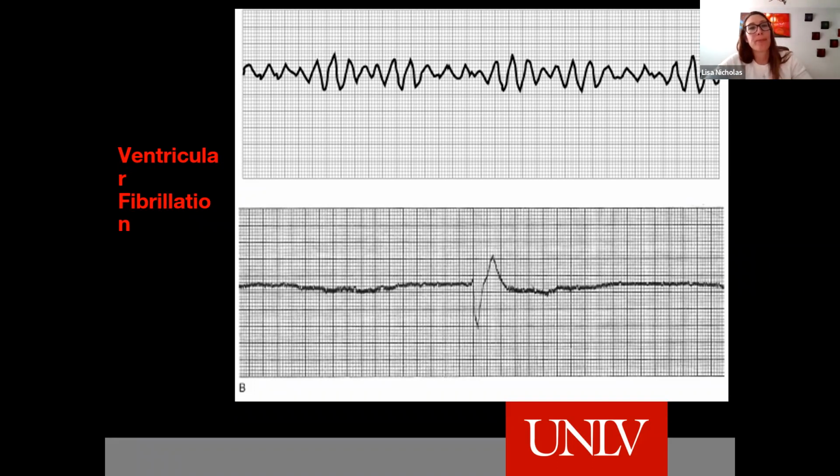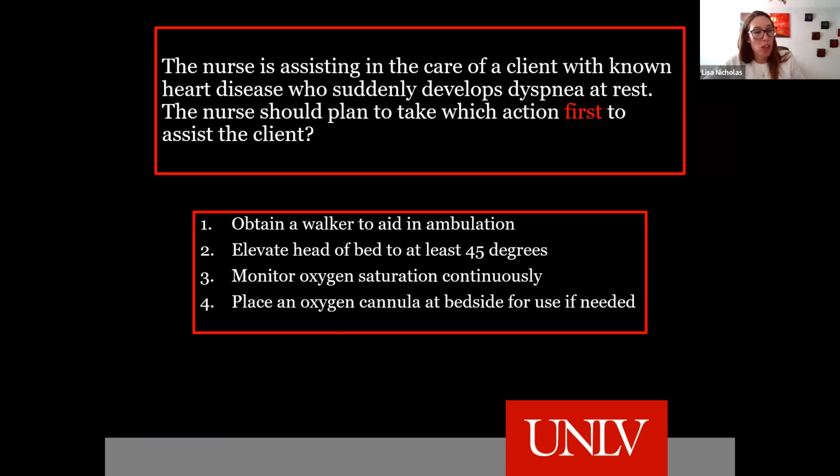Next slide. The nurse is assisting in the care of a client with known heart disease who suddenly develops dyspnea at rest. The nurse should plan to take which action first to assist the client?